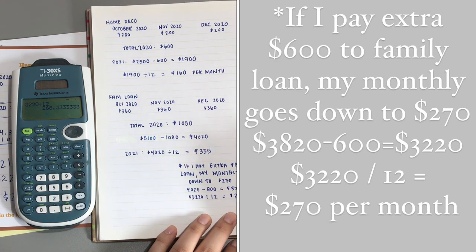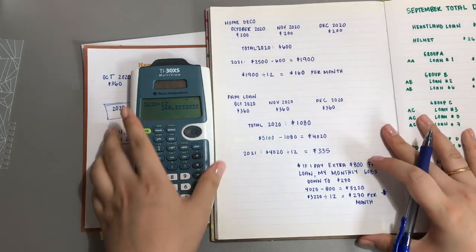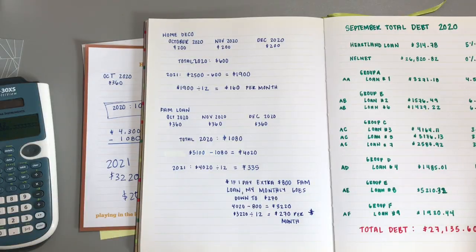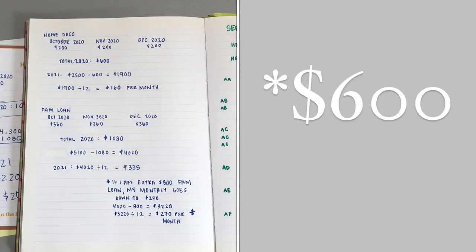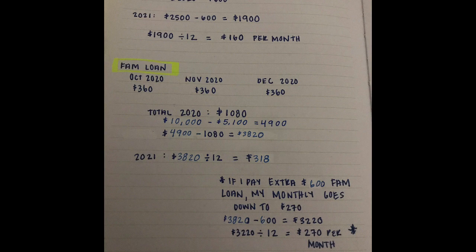Okay, so that gives me something. I don't know how much, because if you haven't looked at the news, we're only getting half of what we're owed on October 31st, and then the other half in July, because of the whole pandemic, which I understand. They can't pay us our full amount. So if I get 800, I'm going to put it towards my family loan so that my monthly for next year, 2021, can be 270 instead of 335.